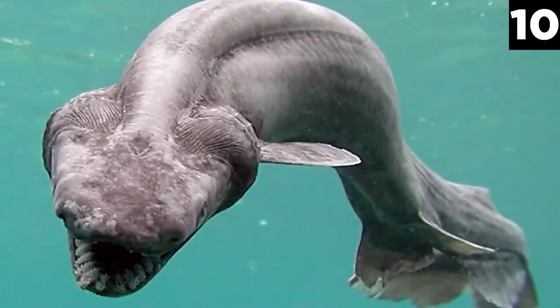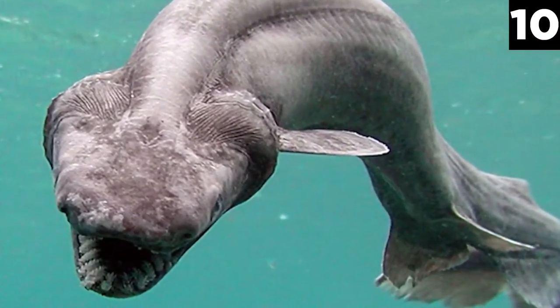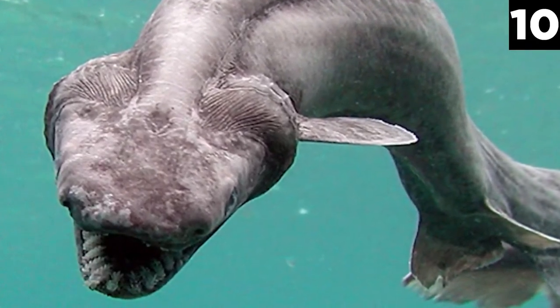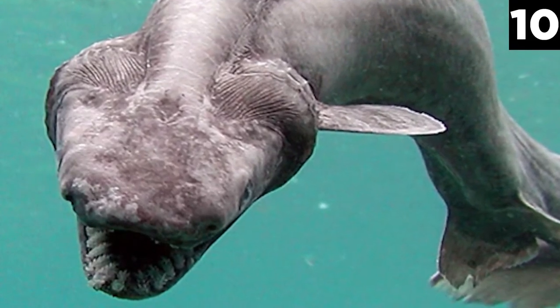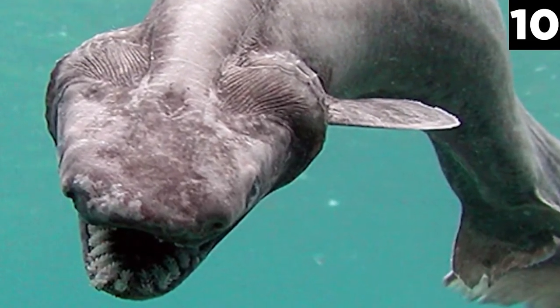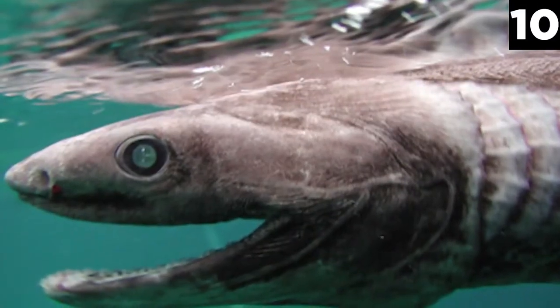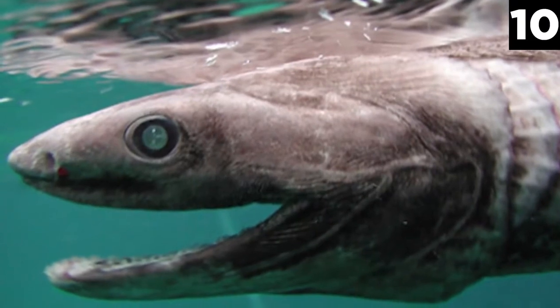Number 10. The living fossil. The frilled shark has been around for over 80 million years, and it continues to lurk in the Atlantic Ocean to this day. Since it normally lives thousands of feet below sea, however, it is rarely photographed. In 2007, one was found swimming in shallow waters at a Japanese marine park.